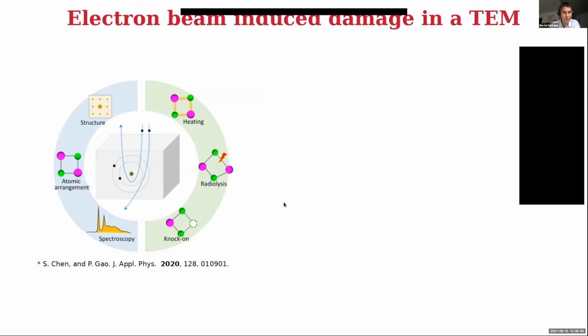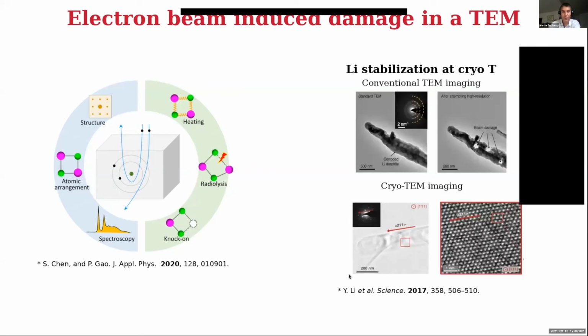So these are the different degradation mechanisms that we may have when we image such a component. And in 2017, Li and co-workers presented work and showed that they were able to image lithium metal at cryogenic temperature, while we know that it's not possible at room temperature. So knowing all of this information, we're wondering if we have to go to low temperature to image lithium-based compounds inside the TEM.